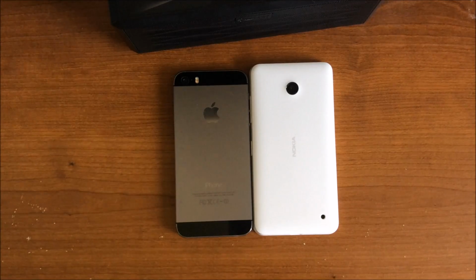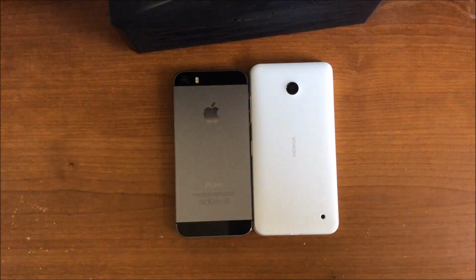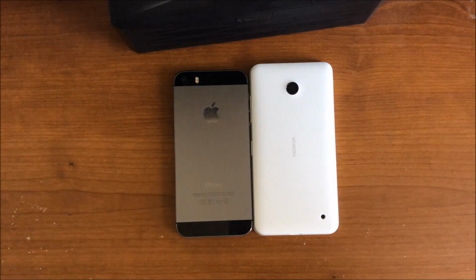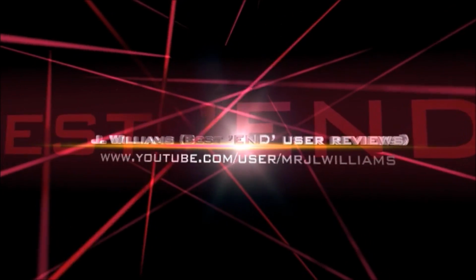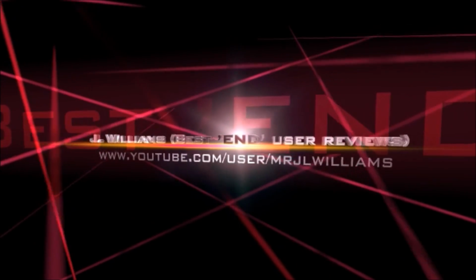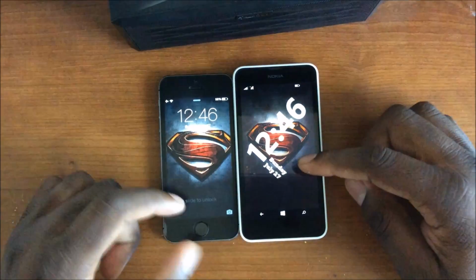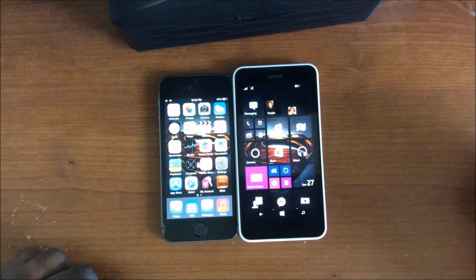I compared the Lumia 635 up against the LG L90, and to me, it was the better device. So how does it stand up against a more seasoned operating system and a phone that's probably going to be around for a long time, like the iPhone 5S? Let's check it out. So here is the Lumia 635 versus the iPhone 5S.